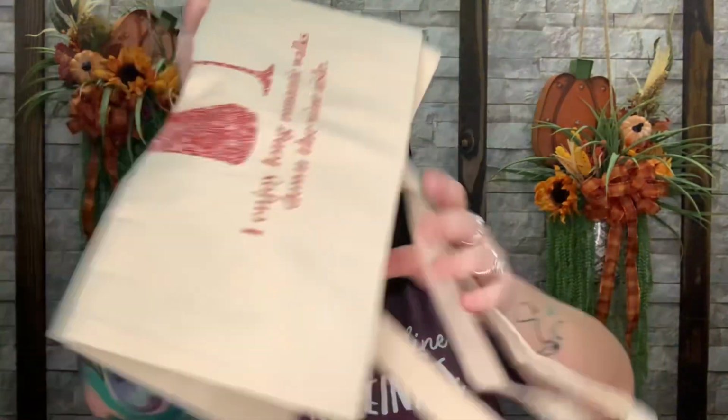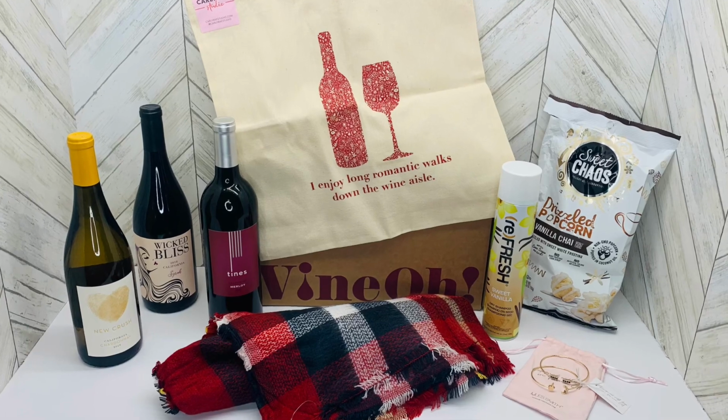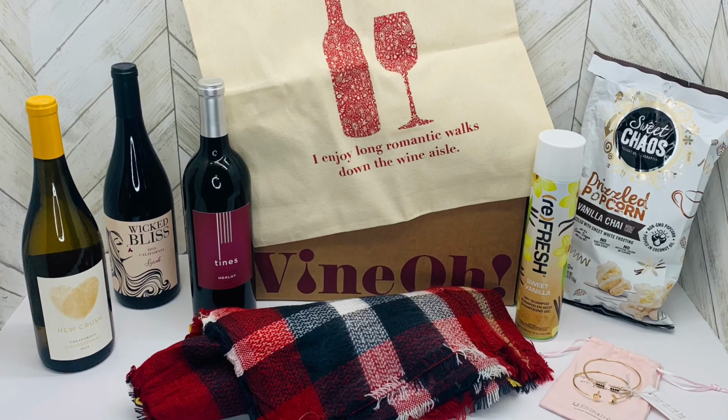So that is everything that came in this fall box, the Oh for Me box. So quick recap, you have a blanket scarf, you have a large and in charge dry shampoo, you have the biggest treat bag with amazing popcorn that tastes so, so good. You have the cutest little canvas bag with the cute little wine saying right there, totally giftable or keep it for yourself. You have a 2-cuff set. You can wear them individually or layer them. And then you have the 2 or 3 bottles of wine. So that is everything that came in this box, you guys.